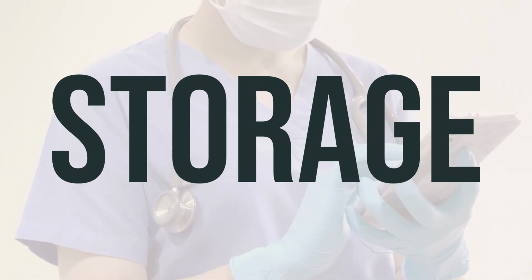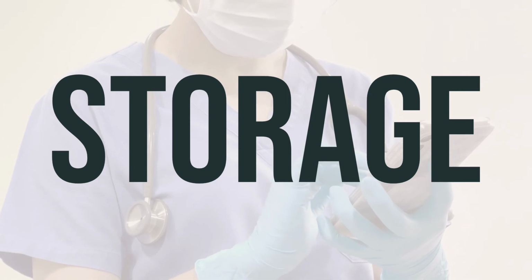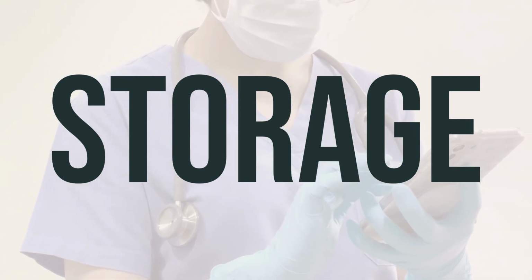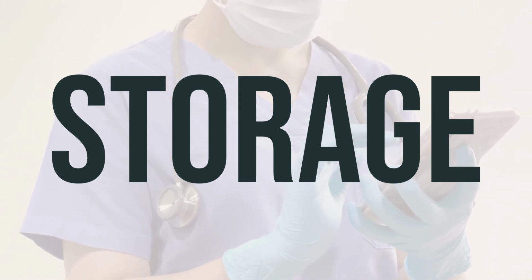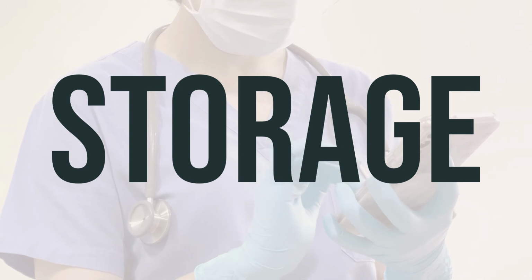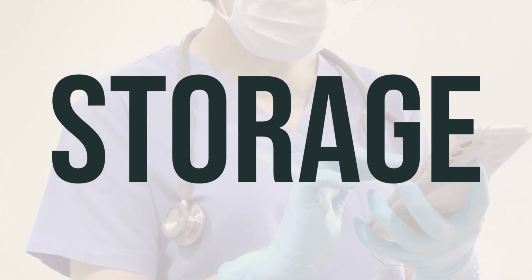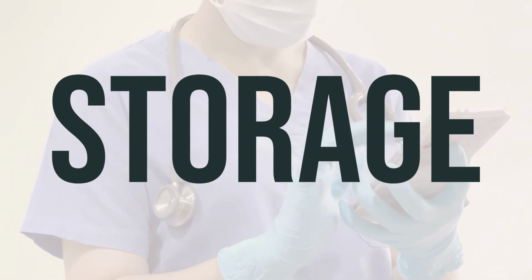When using Zeasorb Af 2% topical powder, it's important to store it properly. Make sure to read the package labeling or ask your pharmacist for the specific storage requirements for the product you are using. It's important to protect it from light, and if you are using the gel or spray, also protect it from open flame and heat. And as always, keep all medications away from children and pets.